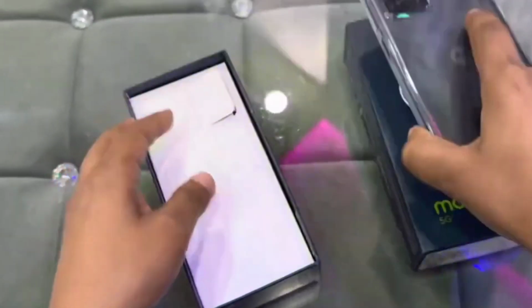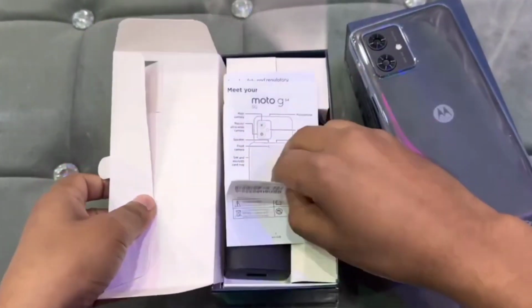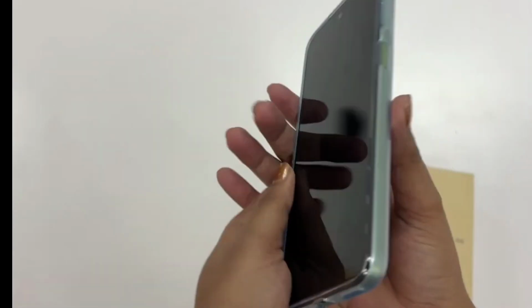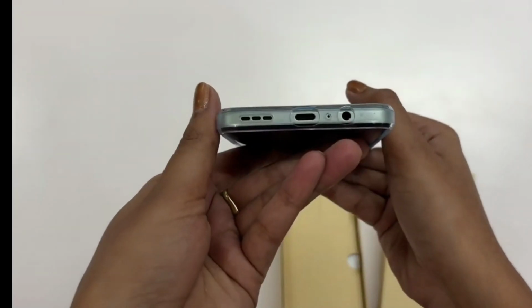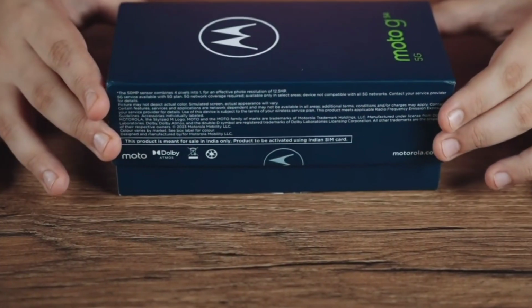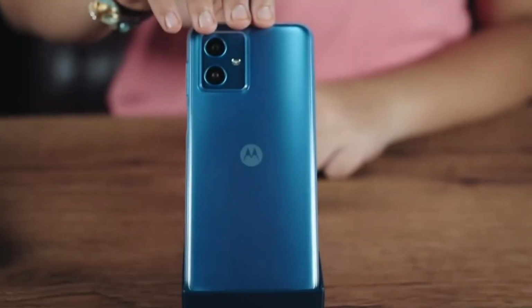So friends, Motorola just launched the Moto G64 5G, the company's latest 5G smartphone in the Moto G series in India. As it had promised, it has a 6.5-inch Full HD Plus 120Hz LCD screen, is powered by MediaTek Dimensity 7025 SoC with up to 12 GB of RAM and up to 12 GB of virtual RAM.